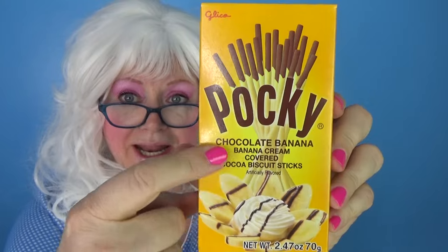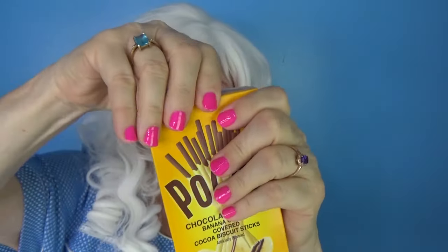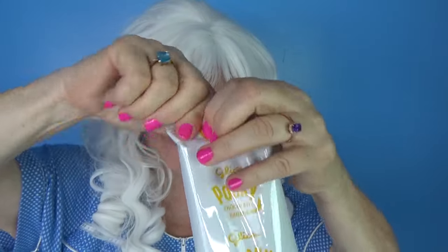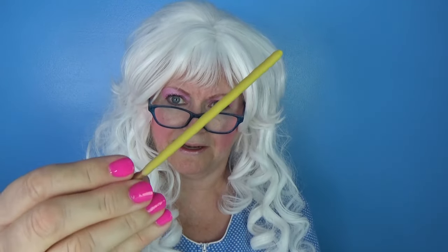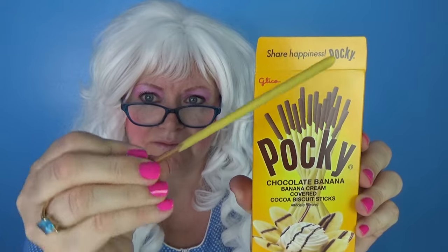Oh my goodness. The next Pocky that Granny's gonna try, chocolate banana Pocky. Well, let's open them. You know, Granny likes bananas. My goodness. Oh, look at that. Hey, wait a minute. Does that look the same? Maybe a little bit. All right, big bite for Granny.